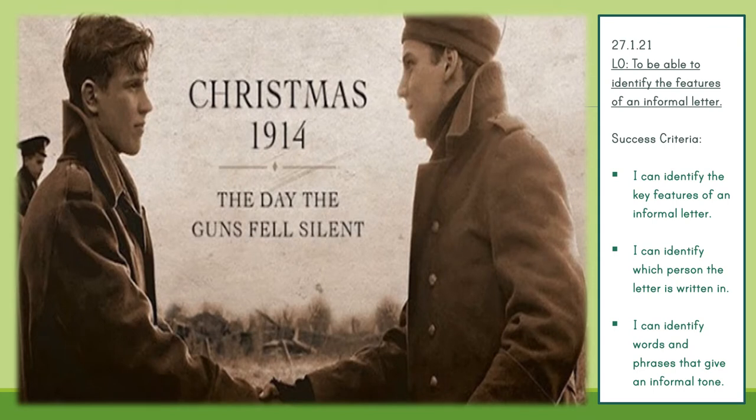Our focus for the next week is going to be writing an informal letter. To start with, we are going to be looking at the features of an informal letter. So you're going to identify the key features, identify which person the letter is written in, and identify words and phrases that give an informal tone.